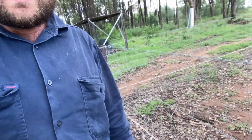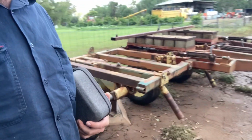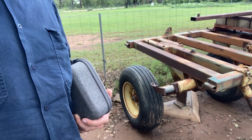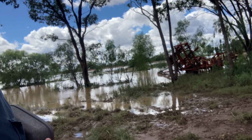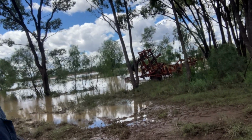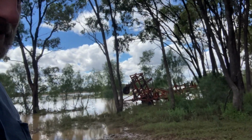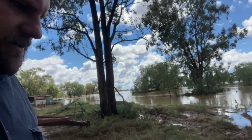G'day guys, this is the back fence of our house, and the water went probably 5 to 10 metres up in that corner into our backyard. The house is up off the ground, so it wasn't going to get in there, but still pretty close. We've got the blade plough here, we backed it up. The water was up to the bottom of the wheels, nearly touching the rim, and the Massey cultivator over there, we couldn't move it in time, so we lifted the wings up and the wheels up in the middle. I think the bearings went under on that, so we'll have to pull them off and check them out. But hopefully that's all it is.